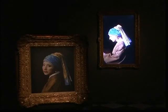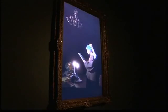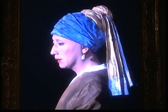Yasumasa Morimura mimicked Vermeer's Girl with a Pearl Earring in his Vermeer study Looking Back by dressing up as the girl himself. Museum curator Satomi Fujimura explains that the artworks have their origins in traditional paintings, but they also explore future styles and directions that become possible as the use of technology in art evolves.